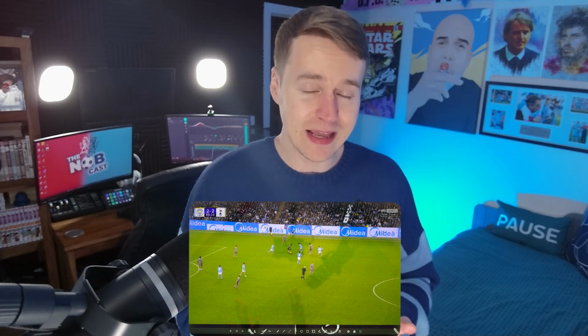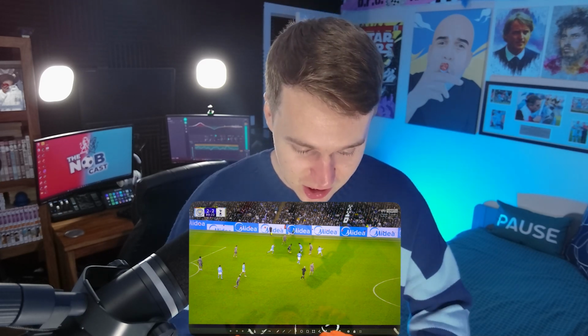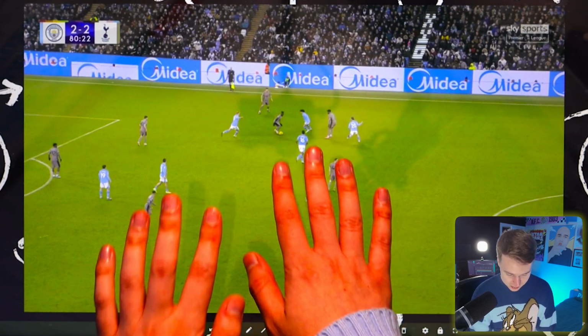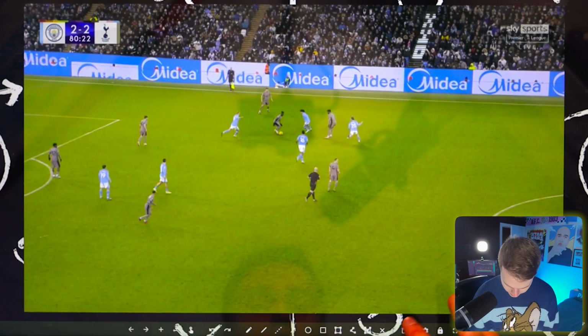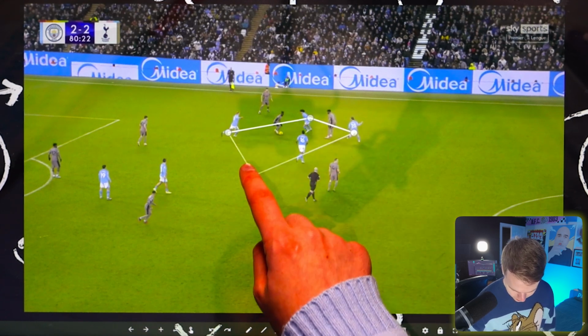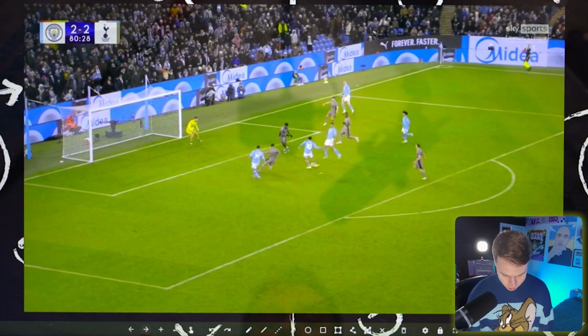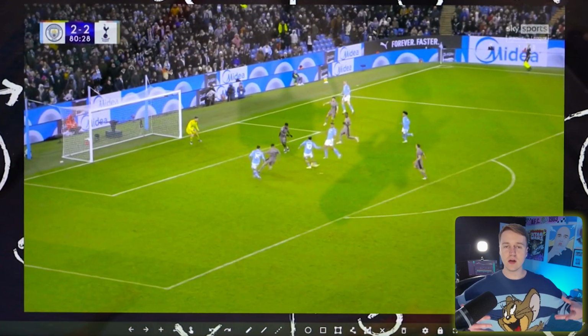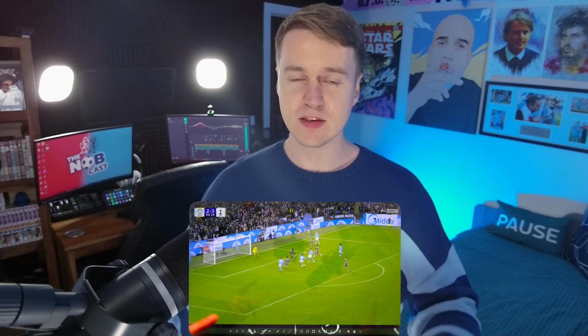Again, I promise you, we will get into the bad of City in this match. But this is just another example of the pressing working really well. Bissouma makes a bit of a mess of it. Look at all the City players around him. There's no way that he should be trying to play out of this. Rodri wins it back. Rodri plays in Haaland. Haaland plays in Grealish. And City have scored the winner. In theory. In reality, no.